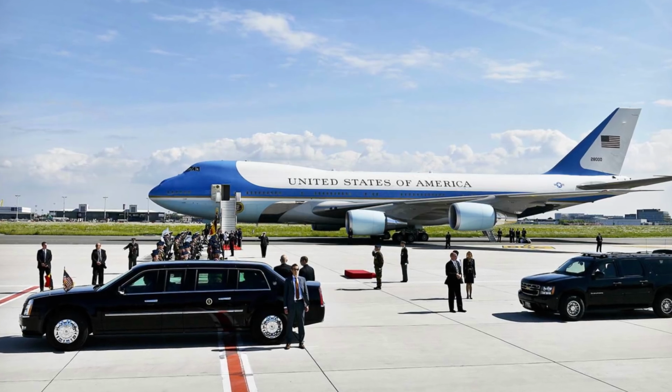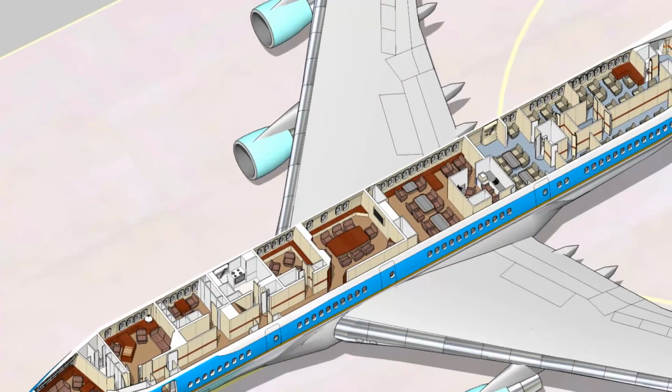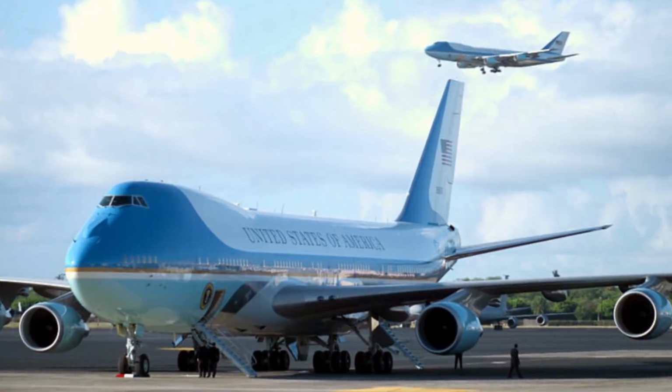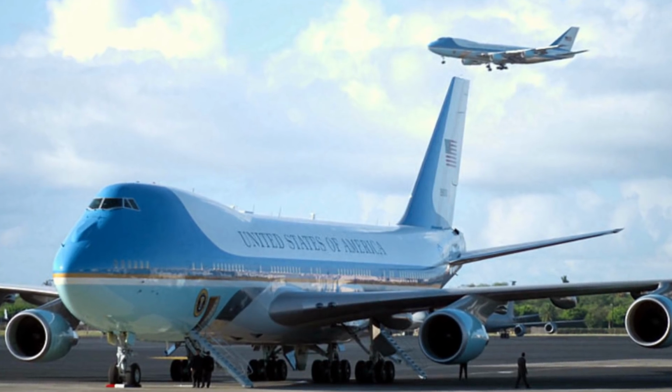Its features include electronic countermeasure defense systems to jam enemy radars, flares hidden in the wings to confuse enemy missiles, and the body of the plane can actually withstand a nuclear blast from below. All of the plane's windows are also armoured, and the plane is often accompanied by fighter jets just for added protection.